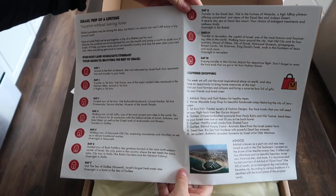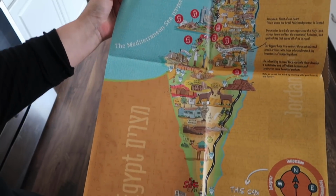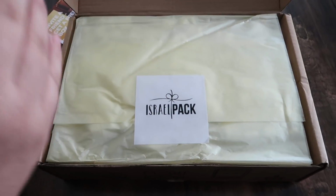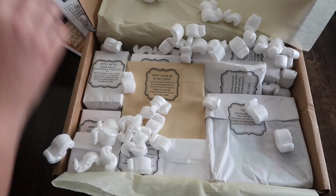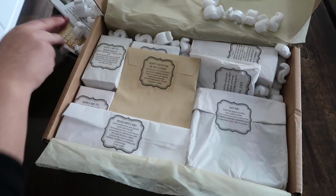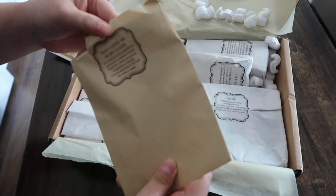Really cool initiative. And a whole poster about taking a vacation without leaving your home, and a lot of history about Israel, which I thought was super, super cute. They had this one little thing on there: compassion, integrity, forgiveness, and responsibility. I thought that was pretty cool. So opening it up straight away, as you can see, it's like your girlfriend who loves you packaged all of this up for you, and it smelled absolutely amazing, and I'll show you in a quick second what smelled so great.